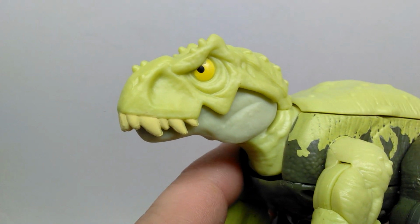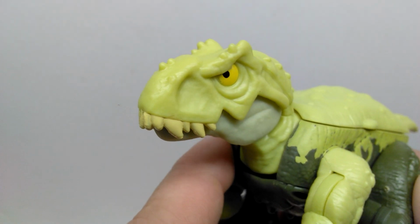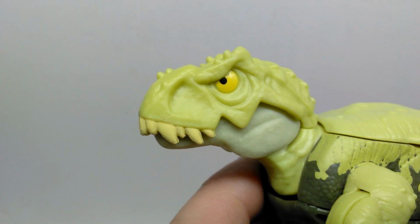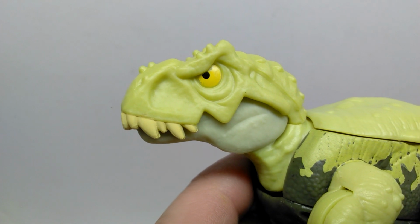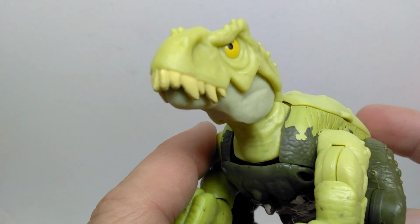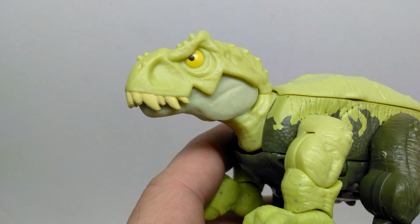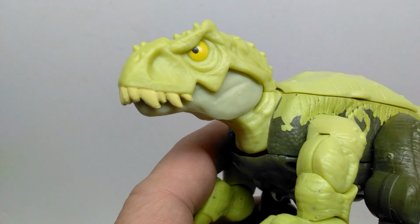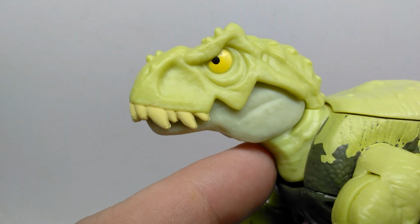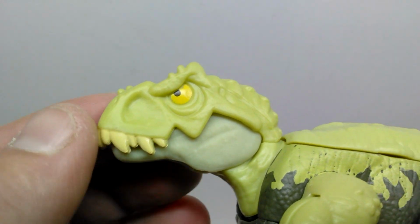So starting up here at the head sculpt of our T-Rex, you can see it looks pretty atrocious altogether. The head sculpt definitely doesn't look like a Jurassic Park or Jurassic World style T-Rex head. To me, it definitely looks really off as far as that goes. Obviously, it's meant to be a very exaggerated looking version, but it still looks off as a whole. The teeth are horrible on this one, and that's one thing on the Indoraptor and Giganotosaurus I was actually impressed with, was how nice the teeth looked, but this time the teeth are huge, and they just look really, really bad as a whole. We do have a green for the majority of the head here of the T-Rex. You can also see kind of like a light gray here for the lower jaw.